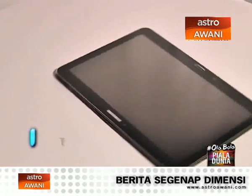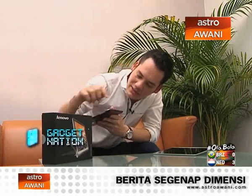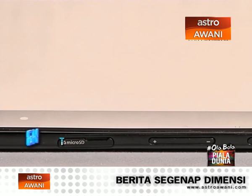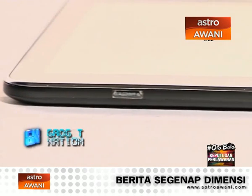So there's the LTE variant as well now, and it's great to see it included into the tablet. Now if you look along the top, in case you're wondering about the layout, we can see exactly what needs to be seen. We have the SIM card slot here, micro SD, as always I'm a big fan, internal memory in this is 16 GB, and alongside that we've got the button and the power switch as well.